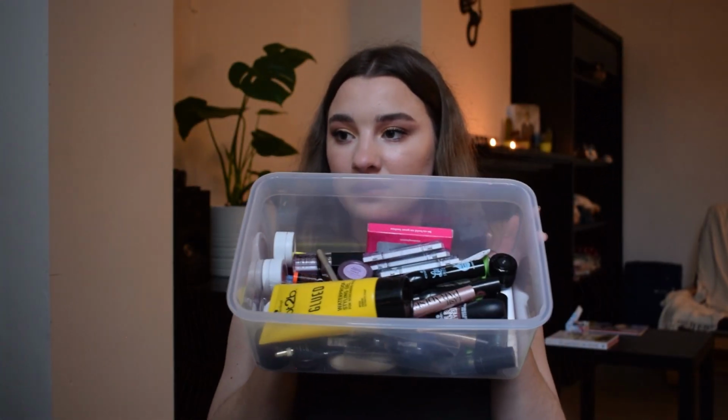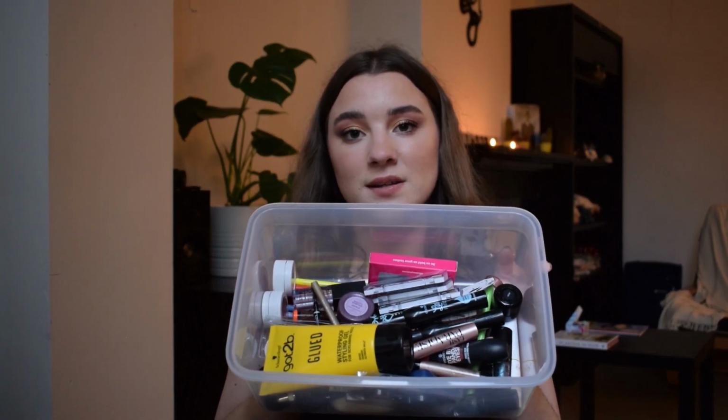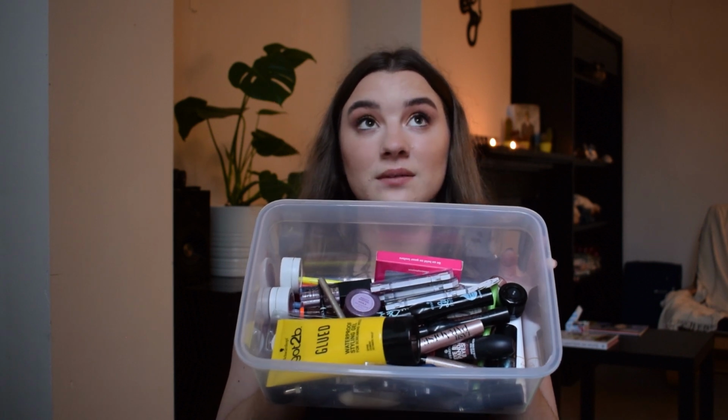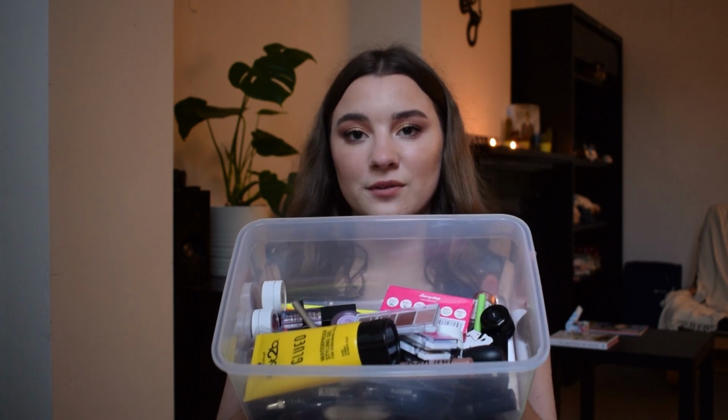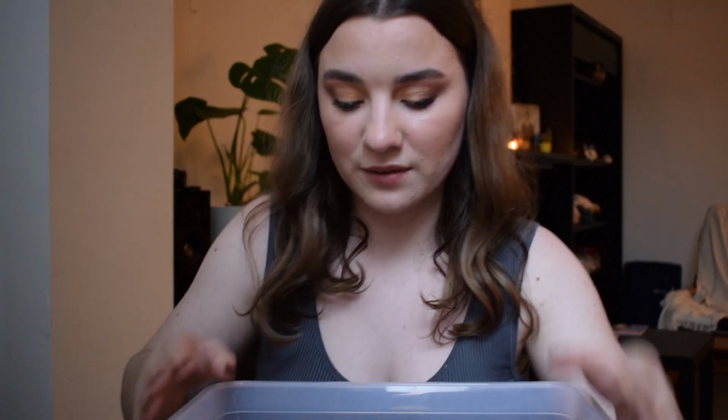Next up, we have a really exciting one. It's eye products. Okay, so this is basically my little bag full of makeup items. Oh, it's getting really dark outside, so I need to hurry up. But this is basically full of eye products, like single eyeshadows or lashes, mascaras and stuff like that. So this is gonna take me a while actually. But maybe I'll put the camera next to me so you can kind of see a little bit better what I'm doing.